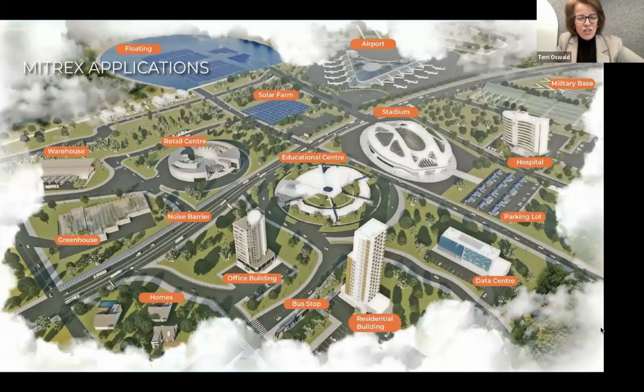And the applications are very simple. After many years of research and development, we came up with one very simple belief, and that is, it doesn't matter what the building looks like. It doesn't matter if it's a high rise or a low rise. It doesn't matter if it's an airport, a hospital, a warehouse. Any surface that's touched by the sun should and could generate its own electricity, period.